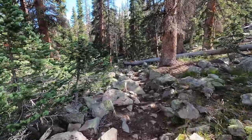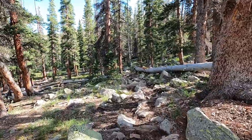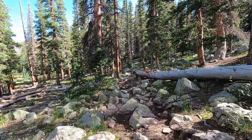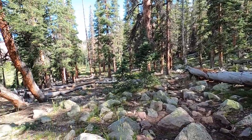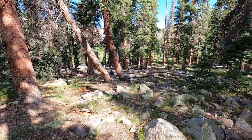We'll stop here for recording until we get some better views. You know, we might have something coming up here. Lake's down there.